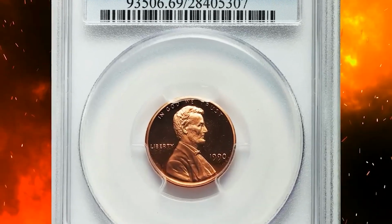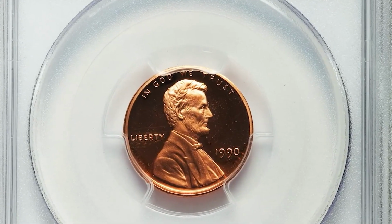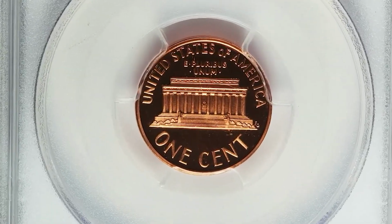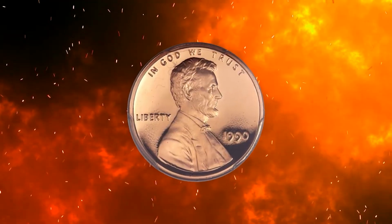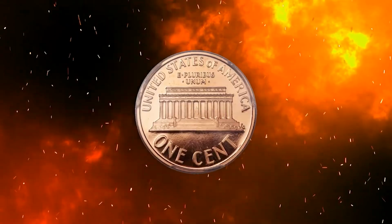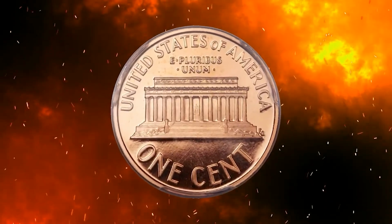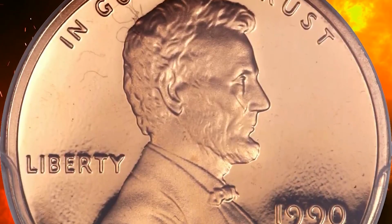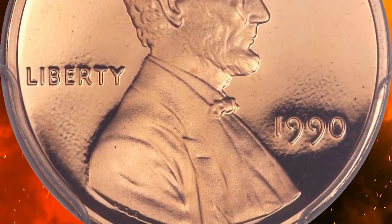This is a 1990 No-S Lincoln cent in PR69 Red Deep Cameo condition, essentially flawless and fiery red. This key Lincoln Memorial cent is meticulously struck, a superb gem. Mirrored fields are so deep they appear black under direct light, surrounding frosted orange-red devices. The stippled field texture seen on this coin is characteristic of the No-S proofs.